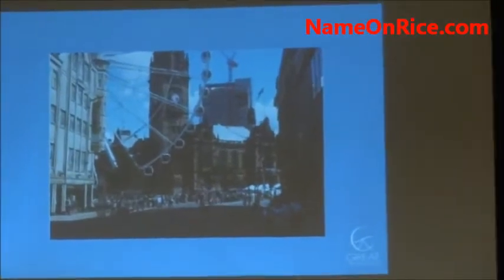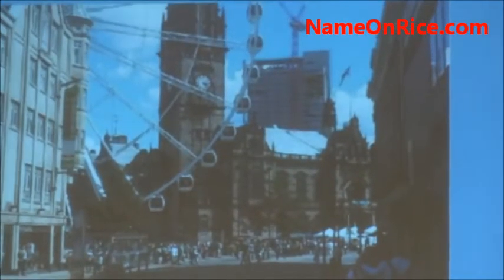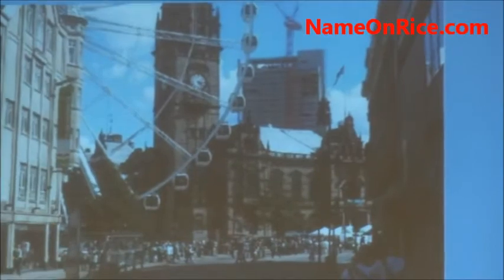This is just an example, or a couple of examples of how we don't believe wheels block views. That's a Grade 1 listed building. It's actually the Town Hall in Sheffield, immediately behind the wheel. Whilst you can clearly see the wheel, I don't think you could describe it as blocking the view. Next slide, please. This is another example.